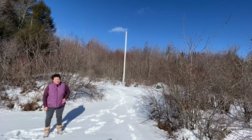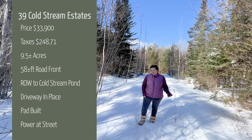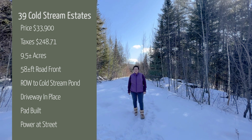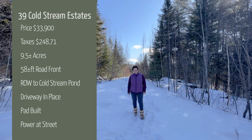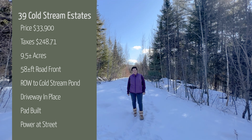One of the things that I really like about this plot of land is that a lot of the groundwork is already done for you. The driveway is already put in. There's already a pad for you to start with, so you're not going to have to come in here and do a lot of groundwork. The lot has a price of $33,900. The yearly taxes are $248.